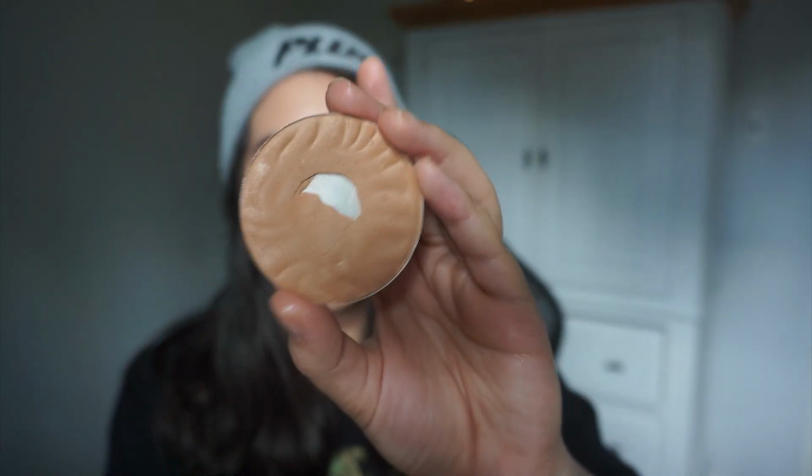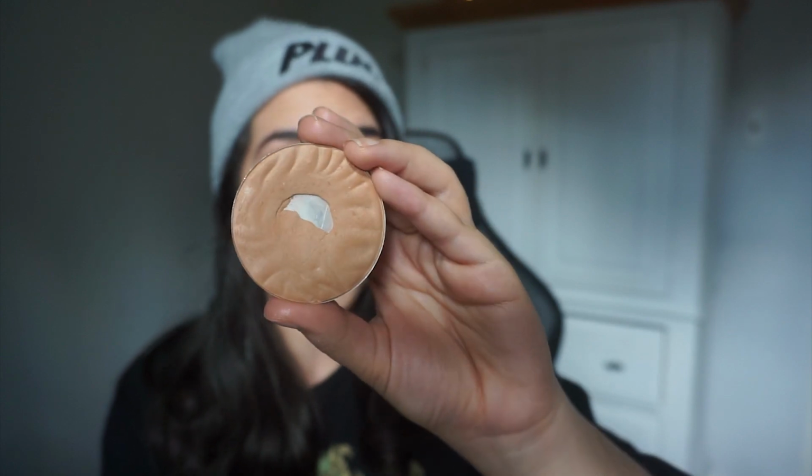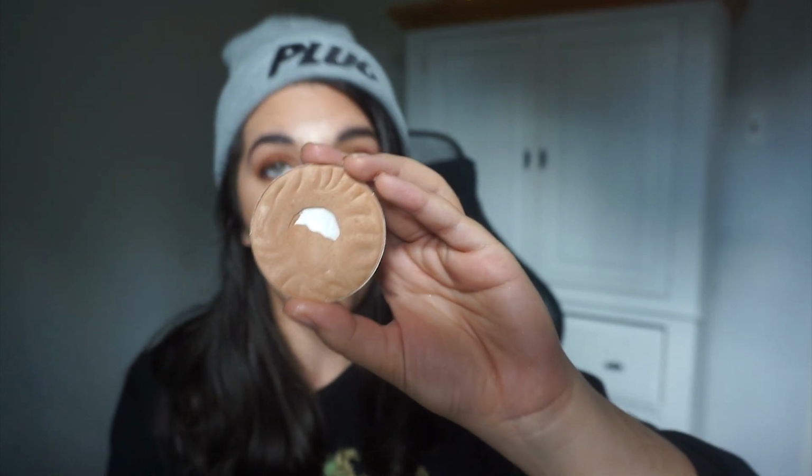This is my Butter Bronzer in the shade Bronzer. It's just the original shade. And that pan is actually pretty darn massive for it. There was definitely a lot of cratering in here from natural usage on this. And then as I was able to pull the product from its component, it just kind of cracked and I was able to use it that way.